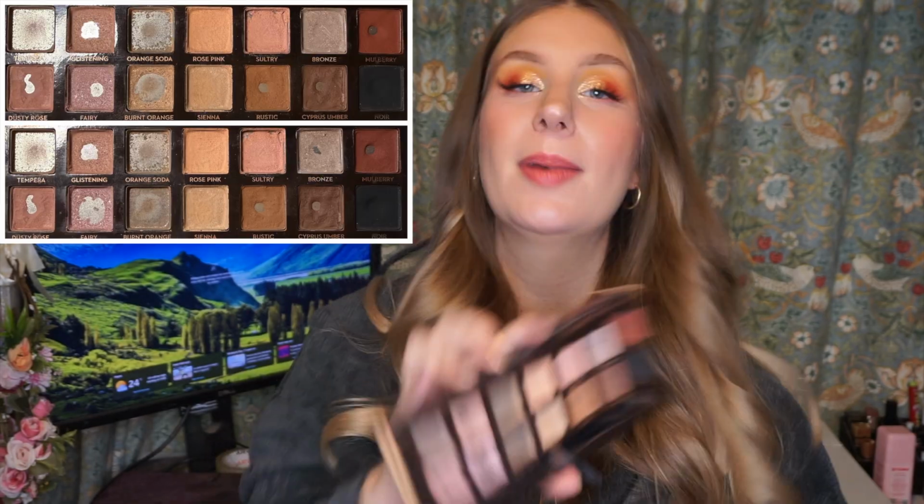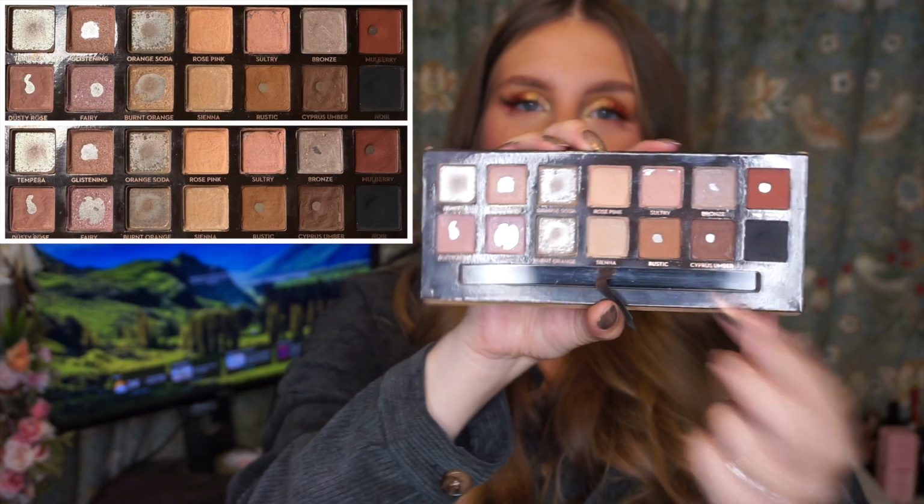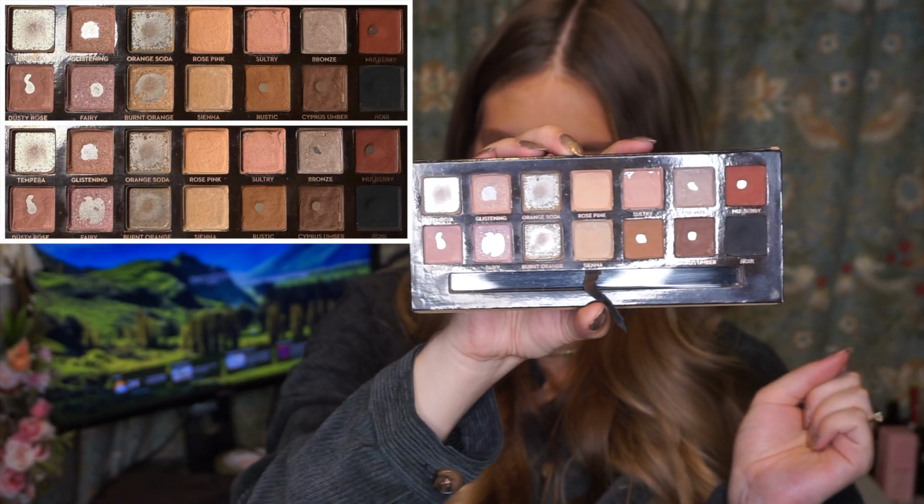For the last shades in the palette, we have Cypress Umber, which I reached for once, and then Noir, which I reached for twice. So a little bit of use, nothing too much, but at least I'm getting a little bit of use out of this palette. So yeah, that is it for my Soft Glam palette.